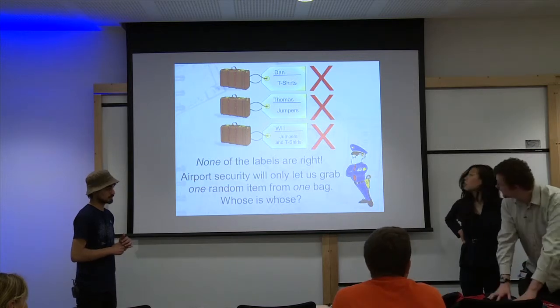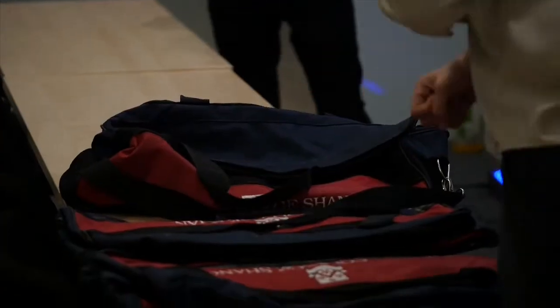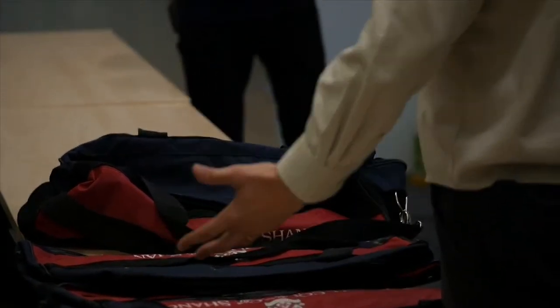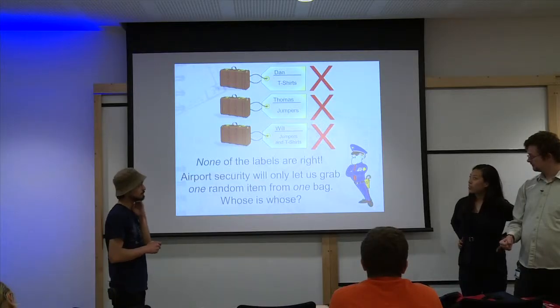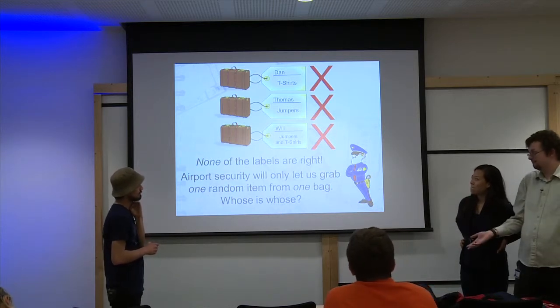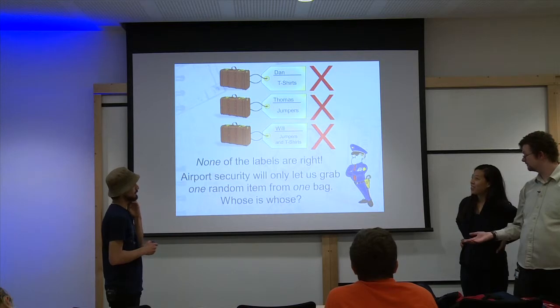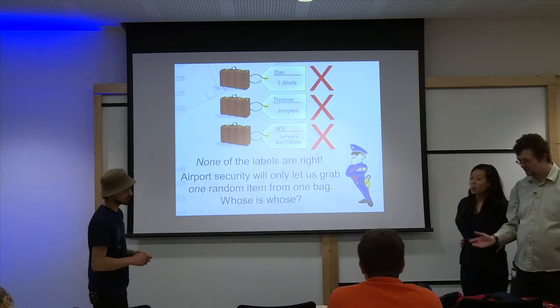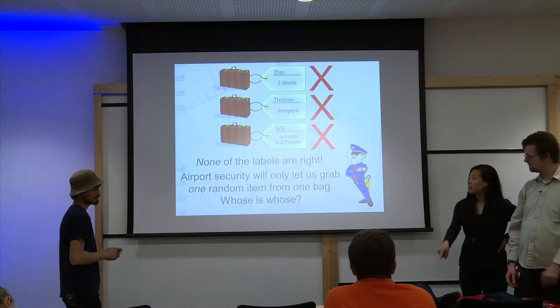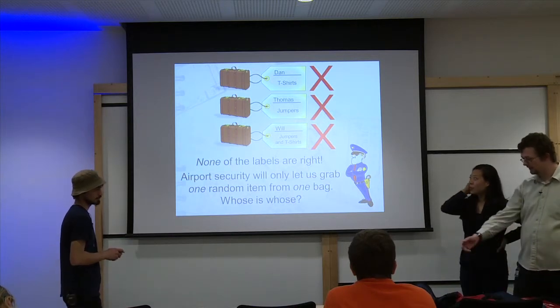Right. Similarly, this is Thomas's bag. If I put my hand into Thomas's bag, which we know isn't Thomas's bag, and I pull out a t-shirt, what does that mean? It's either Dan or Will's. But it doesn't help us. No. Okay, so by deduction, what do we do? Go to this one. Okay. So Will's bag. And put your hand in and pull something out.